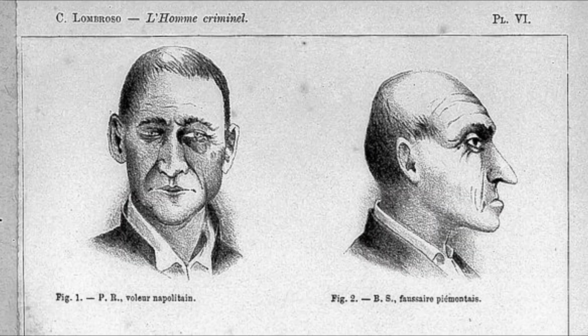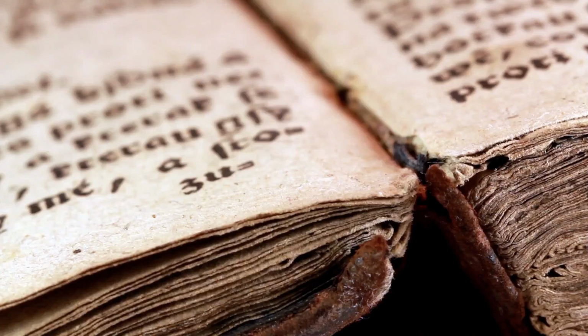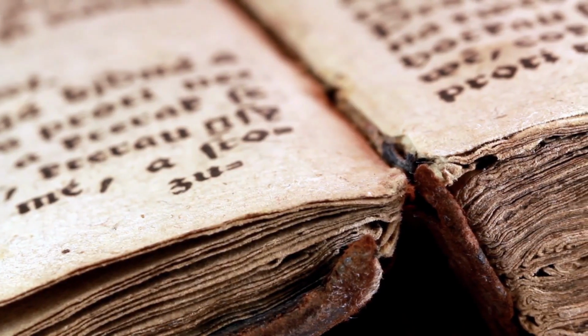Lombroso wrote in his book that if your nose is pointy, you are an anarchist. If you have a wide jaw, you are a criminal. You could say this book was not worth a damn because it was just all made up stories.